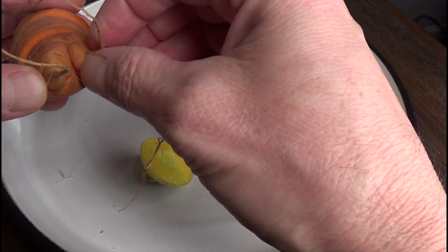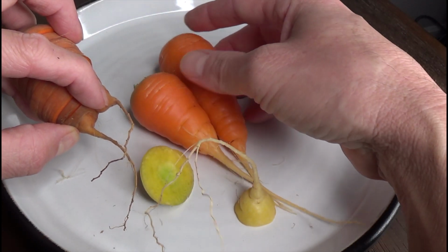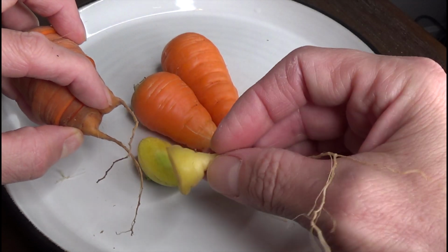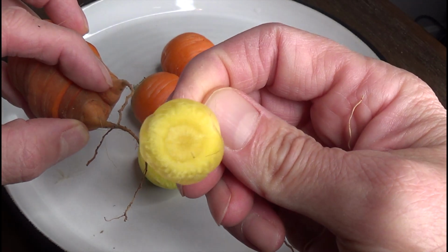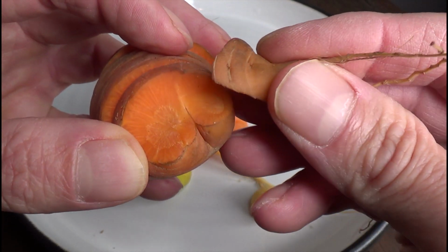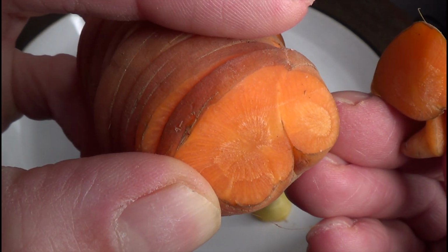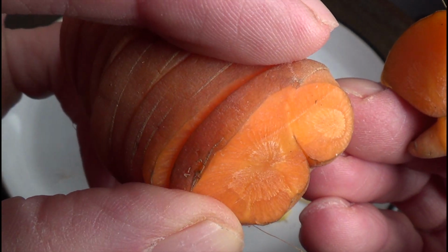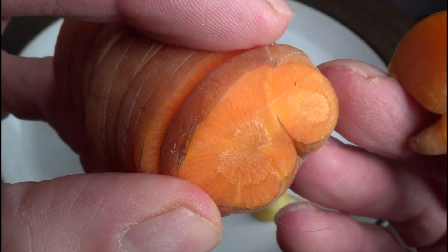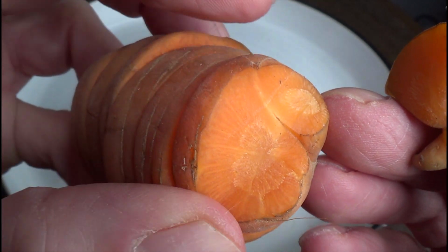That's what it was supposed to be like. Here's the regular ones, and I also had a yellow one. And you'll see when I dissect it, there definitely was 2 carrots in there. So I guess I gotta learn my lesson next time, I gotta check that record button.